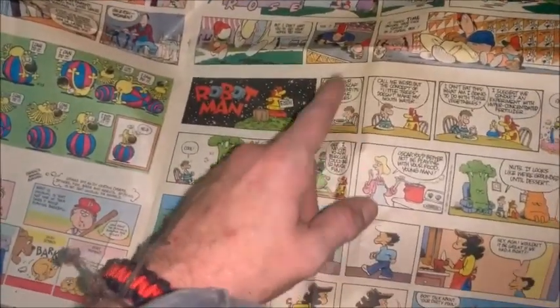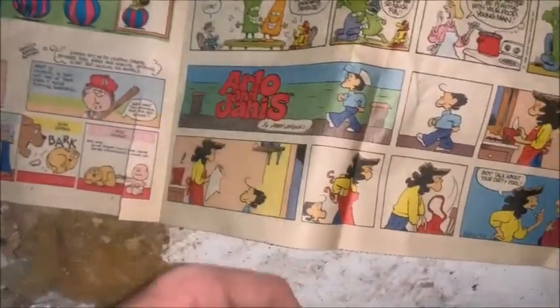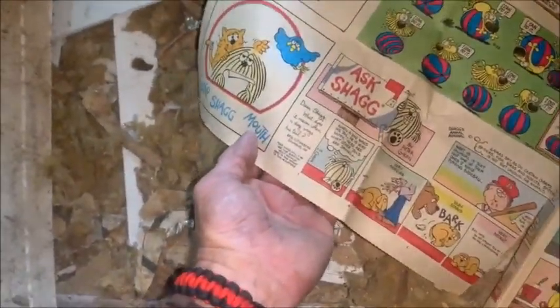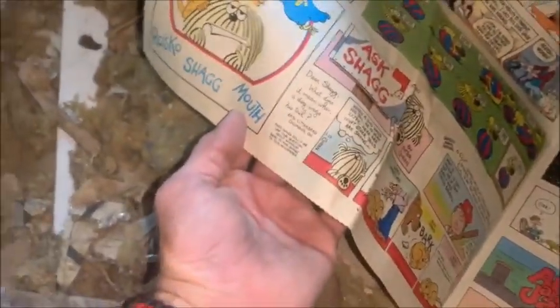Robot Man, I had a Robot Man piggy bank. Arlo and Janice. Ask Shag. I used to love Ask Shag. What does it mean when a dog wags its tail? What are you, stupid? That is a stupid question.